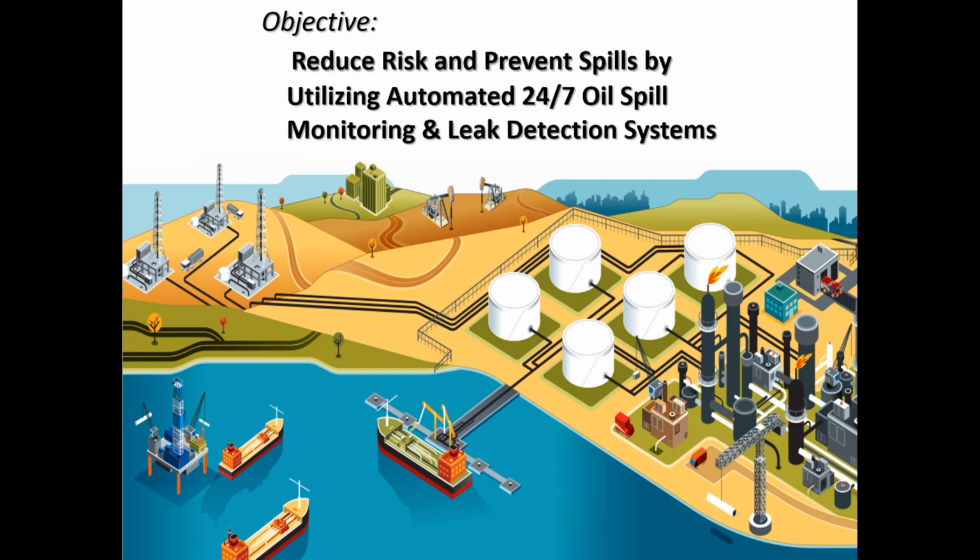I'm an adherent to the ounce of prevention versus pound of cure approach. And in this age of technology and remote communication, it's more viable than ever to arrest a lot of oil before it reaches the outside environment, which saves on many fronts, environmentally, from a corporate perspective, including at industrial sites such as those pictured in this graphic. Everywhere that there's oil that's used, transported, processed, transferred, produced.